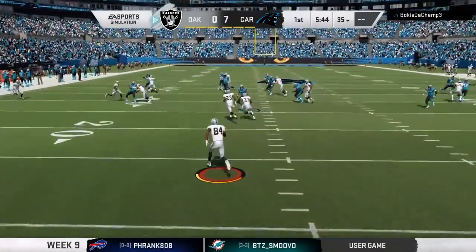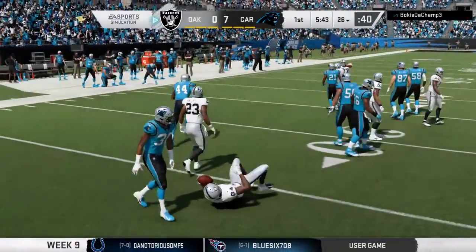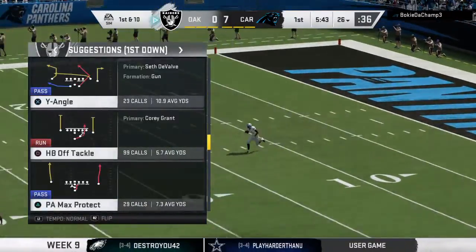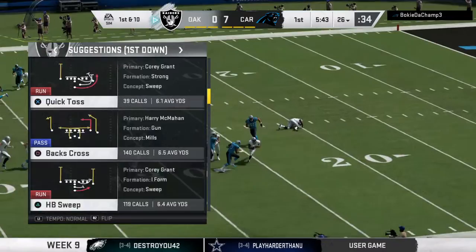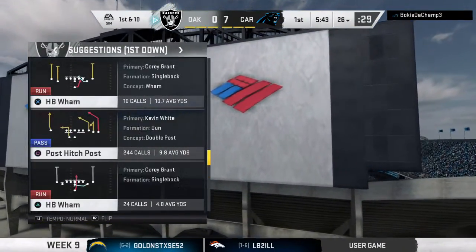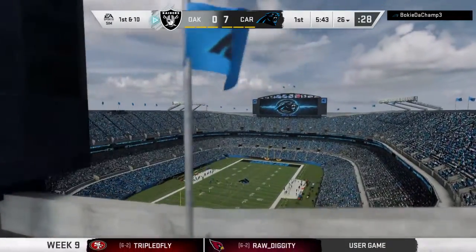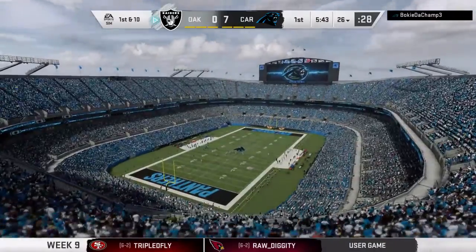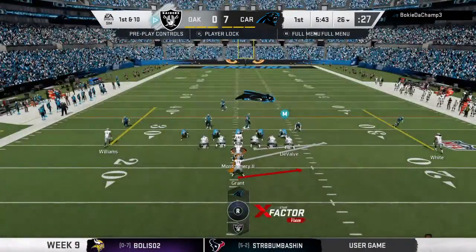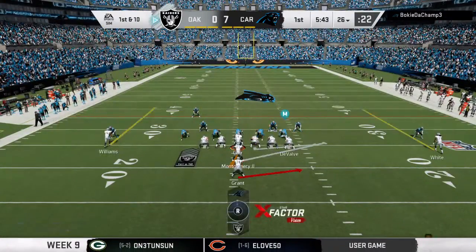This is taken at the 3. And he'll get it up to about the 26-yard line just across the 25. At their own 26-yard line. Carr and the Raiders come up first and 10 at their own 26.